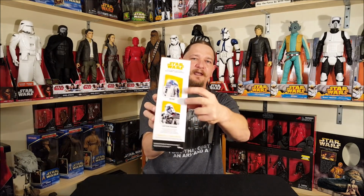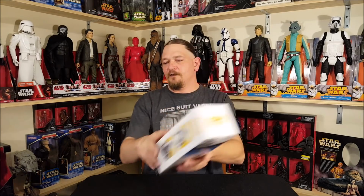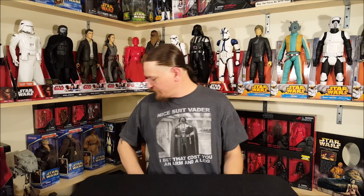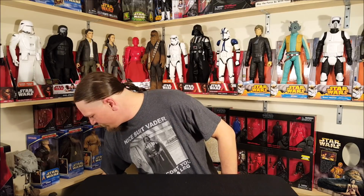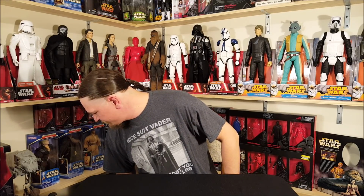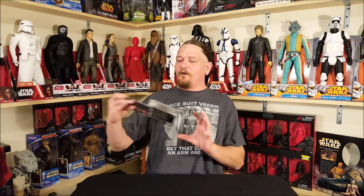And it looks like we're going to soon see a Captain Phasma and an R2 come out, so keep an eye out for those if you're looking for them. I actually want an R2 12-inch because I need them for a set that I'm trying to complete. But anyway, I think that's all the Walmart stuff. Oh, no, I got one more item at Walmart.